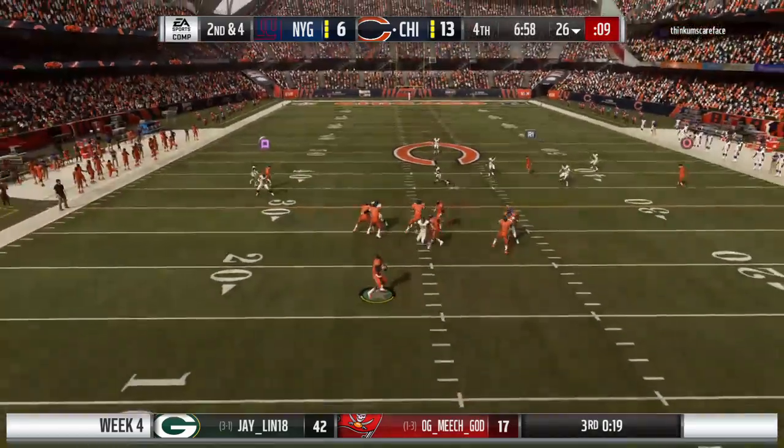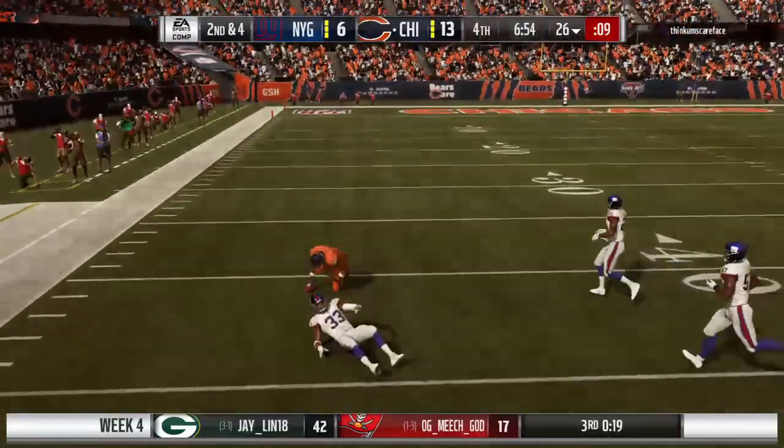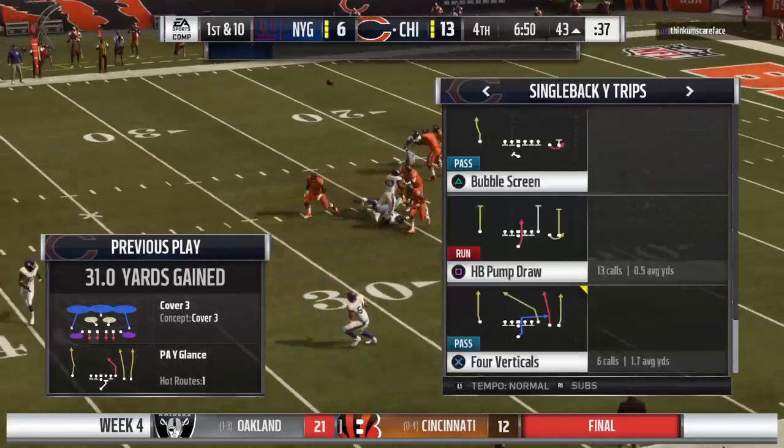Play action. Now Trubisky. And got his man complete. That goes for a gain of 31.